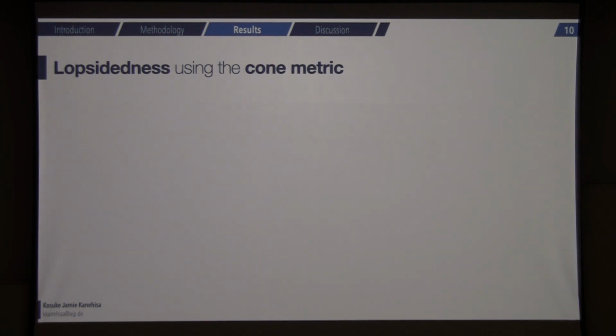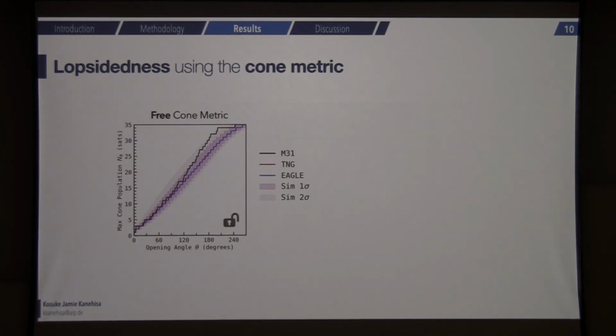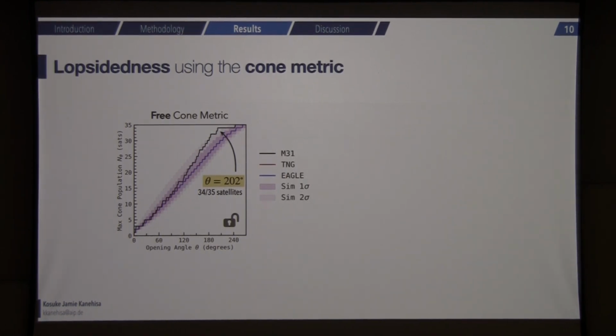Now let's take a look at some of the results. This is the direct output of the free cone metric, with the opening angle and the corresponding max contained satellites on the horizontal and vertical axes, respectively. The red and blue lines indicate medians for TNG and Eagle, while the 1 and 2 sigma spreads of the simulations are shown in purple. And of course, the black line represents the M31 system. I'll note here that because we've implemented the distance uncertainties into these simulated systems, we don't need to consider any Monte Carlo approach for M31 itself, and thus have a clean line to work with.